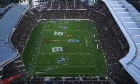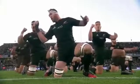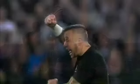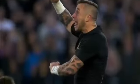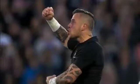TJ Perenara leading the haka, and for one or two of the Wallabies, facing the haka for the first time. Not so the captain, Stephen Moore, though. His 27th test match against the All Blacks.